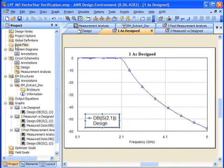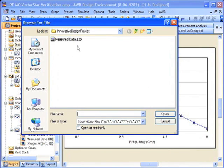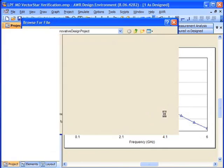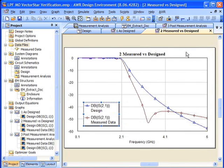To pull it into Microwave Office, we go to the data files object on the project palette, right mouse click, and just go into the import data file. And on the VectorStar, I've saved my 2-port S parameter file to a file called measured data, and we'll import that, and now we'll do some simulation and go over to our comparison of measured versus modeled.